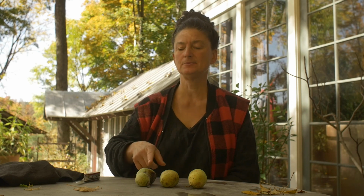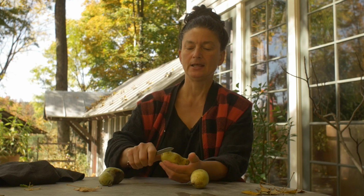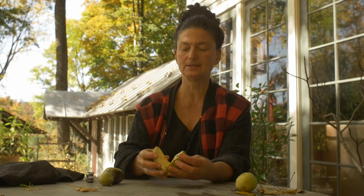Sometimes pawpaws can be 5 or 6 times the size of what we have in front of us. But we are grateful for these babies right now. And so let's cut this open so you can see what's going on. You don't eat the skin, so you do not want to eat the skin.